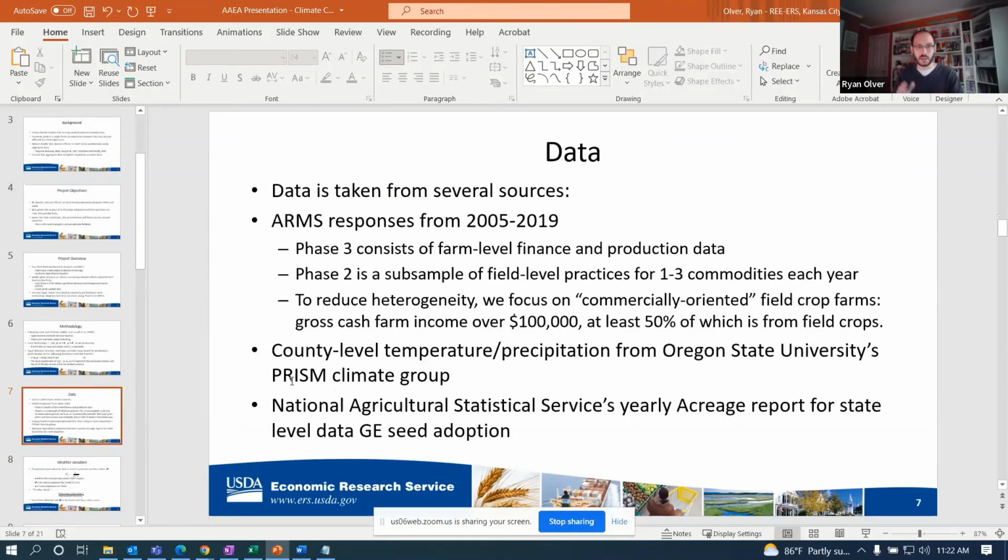Now, again, our data comes from that Agricultural Resource Management Survey. Phase 3 consists of farm-level finance and production data. Phase 2 is a subsample, and it's field-level practices for 1 to 3 specific commodities. So the first survey is total farms, and the second survey is specific commodities grown that year. We pick one, and then the survey is tailored to specific crops on some of those farms.